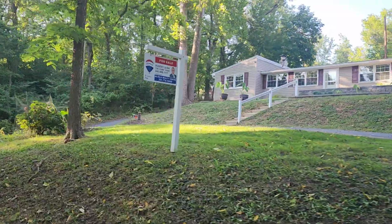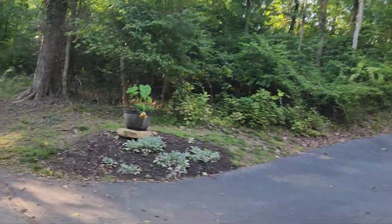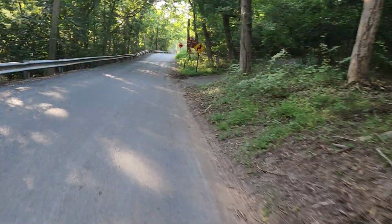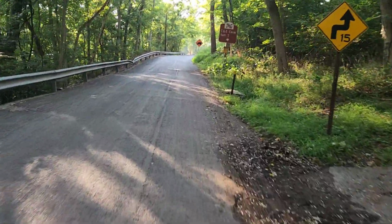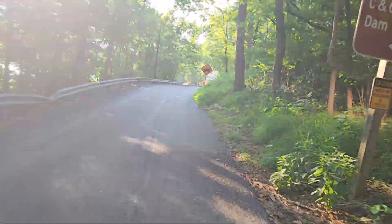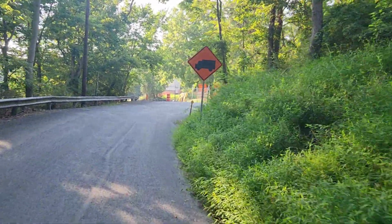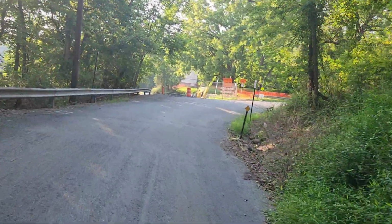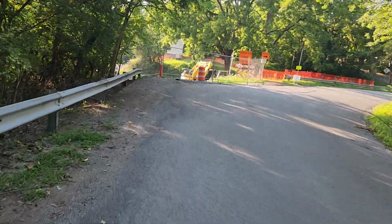For sale. Contact Robert Dine. The snake curve up here, S-curve. So watch yourself. I'm going to gradually go to the other side momentarily. I've got a good view here.